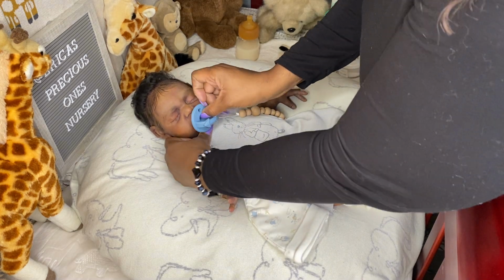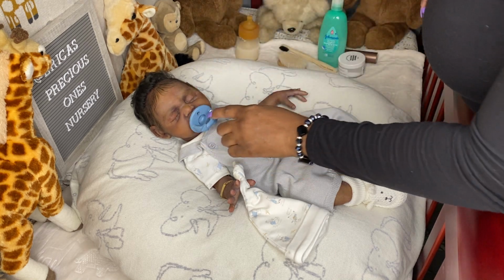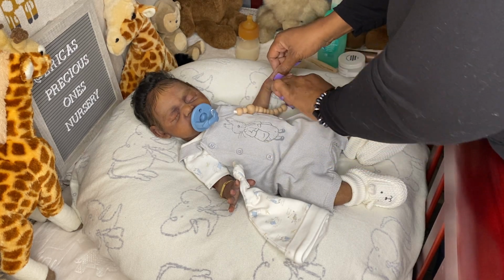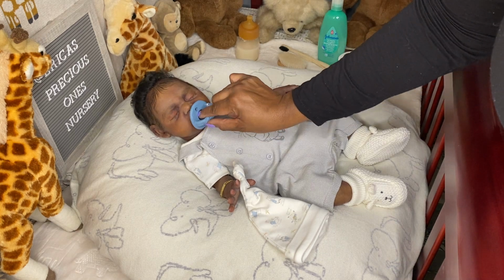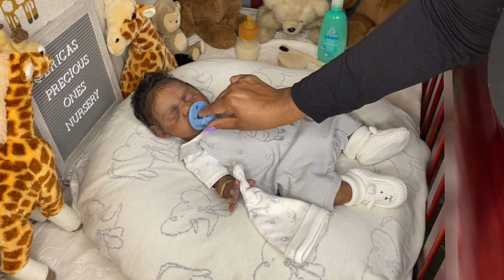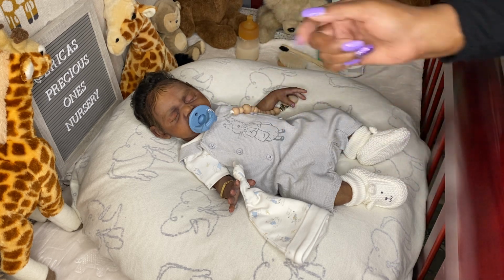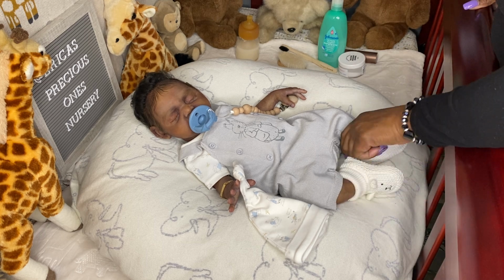So also the full body silicones, or silicone dolls, if they have an open mouth, because that's something else you need to ask. Never assume the mouth is open. If you're buying a doll, make sure you find out if that silicone baby's mouth is open, because if it is, it's really nice. And that's the benefit of most of the time having a silicone, is because their mouth should be open most of the time, and they can get a pacifier. And I love that part about having a silicone doll. You can give them a passy.